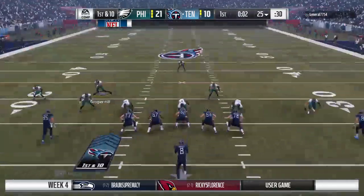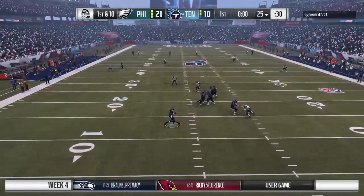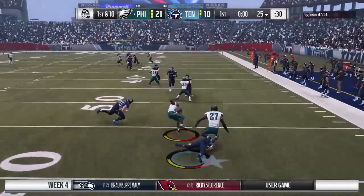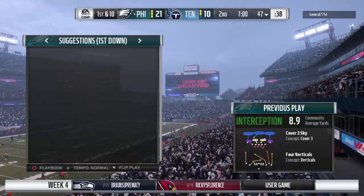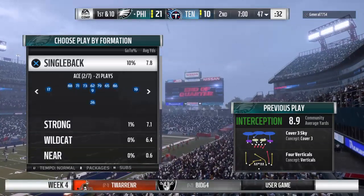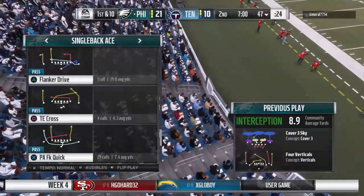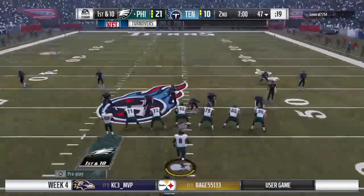Mariota and the Titans break the huddle, 1st and 10 at their own 25-yard line. Uncorks one for Davis. And he fires one that's intercepted. Picked up by Jalen Mills. And he'll take this back all the way up past the 45-yard line. Good starting field position for them here as they come up 1st and 10.